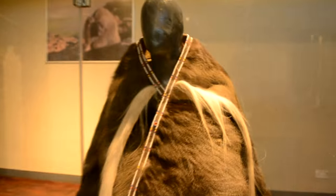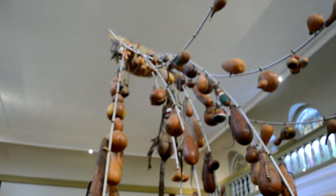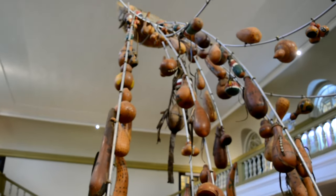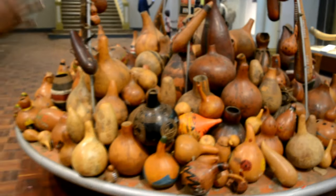Going back in centuries, the stories and traditions of the people of Kenya are some of the most fascinating in the world. The centerpiece of the Hall of Kenya consists of hundreds of calabashes, celebrating the rich heritage of all communities in Kenya.